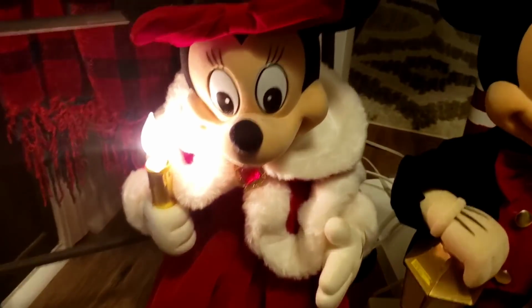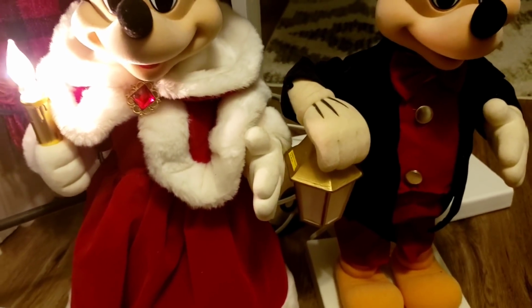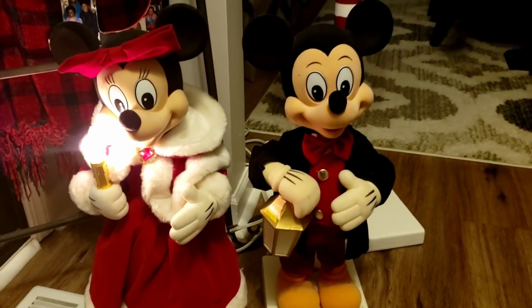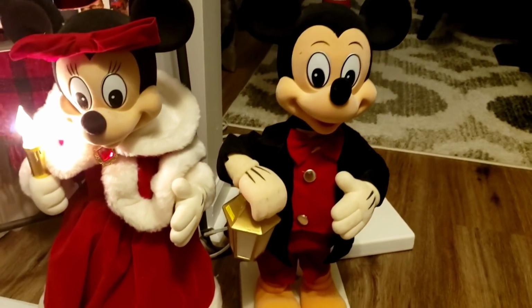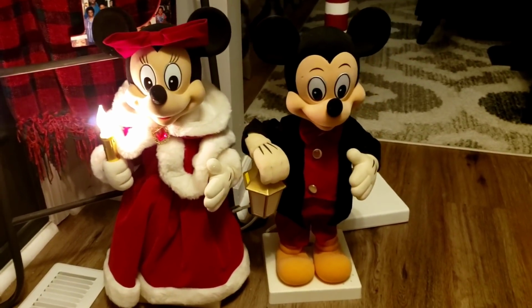She thrifted it for me this year for $10 for the entire set. Look at how beautiful that is. Absolutely gorgeous. Oh my gosh. And they sing, they play music. Oh my gosh. Look at them dancing and moving around.